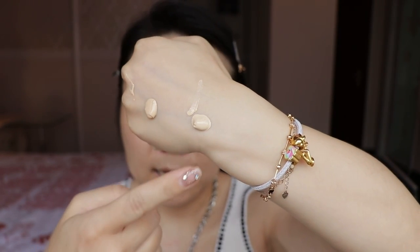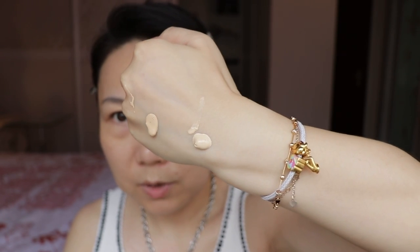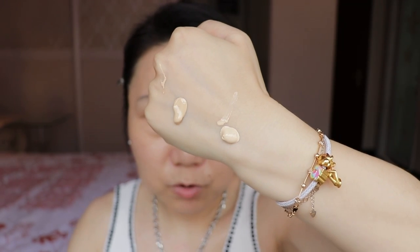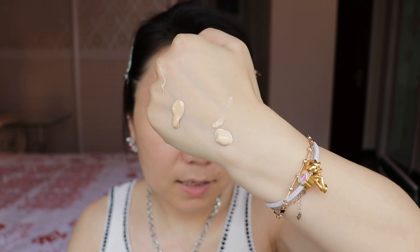Firstly, let's compare the formulation. The two of them are actually very, very similar. This is Giorgio Armani and this is Florasis. When you pump it out and tilt it up, you will feel Giorgio Armani seems slightly lighter than Florasis. When you smudge it out, the texture of both is very, very similar. You feel like a light cream feeling.